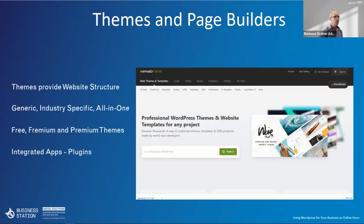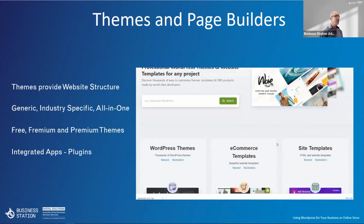Now, if you want something a bit more premium than one of those free themes, there are marketplaces you can go to source a WordPress theme. The number one marketplace for WordPress themes and plugins is Envato. And I'm just going to show you Envato now. Envato is an Australian company. They're based in Melbourne. And they're just a marketplace for WordPress themes, amongst other things.